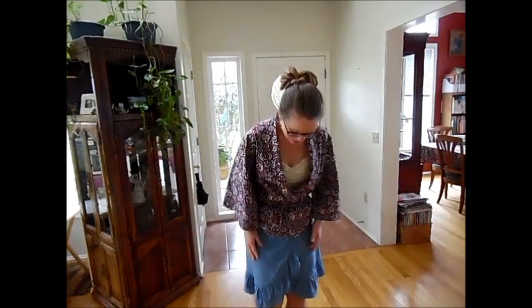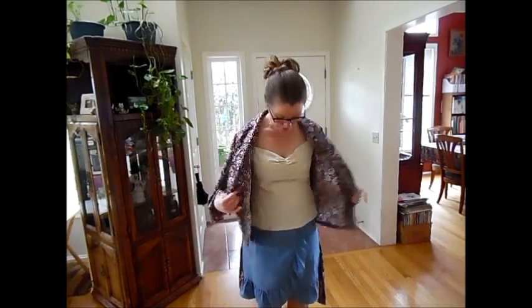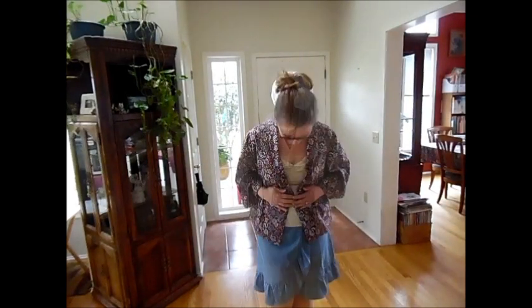Again, this is a very lightweight denim for the skirt. That sewed up pretty well. So I'm happy with this. I can wear this with the jacket. This is all from Butterick 6669. It all looks pretty good.